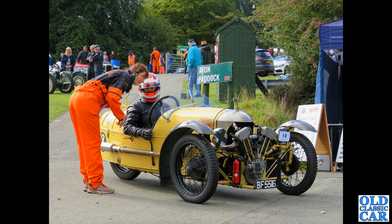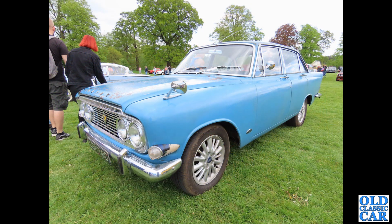Next up we are seeing BF 5516, a 1928 Morgan three-wheeler. This in the paddock area again at VSCC Lowton Park, which if you like to see and hear old cars being exercised properly, I highly recommend getting down to one of these events.